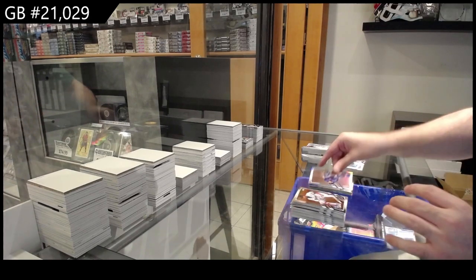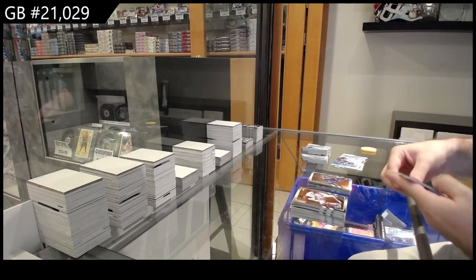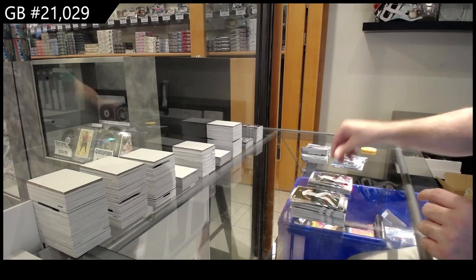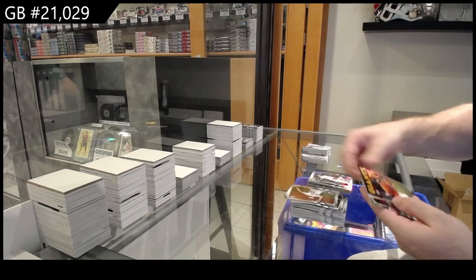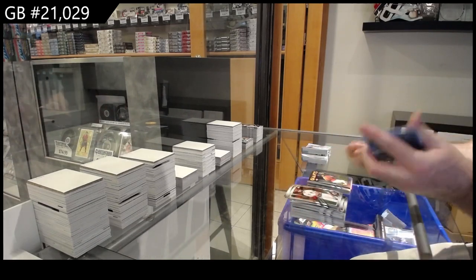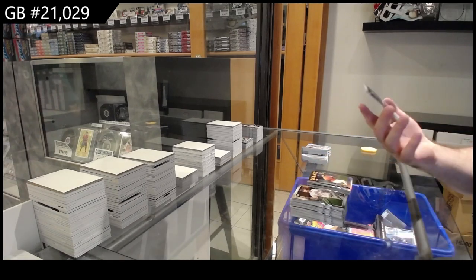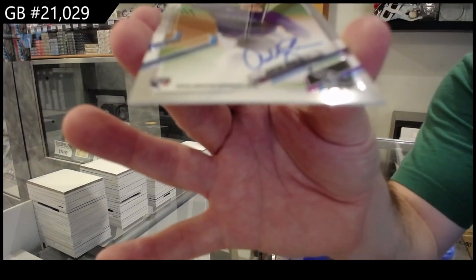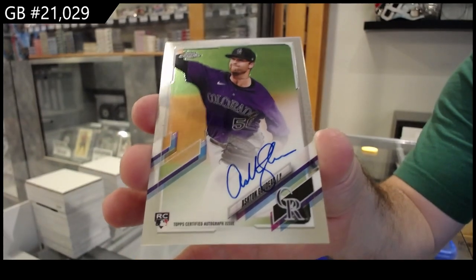Refractor for the Blue Jays of Kirk. Refractor rookie. Refractor of Martinez for the Red Sox. Thirty-fifth anniversary of Joey Bart for the Giants. Rookie auto for Colorado of Goodell. Rookie auto.